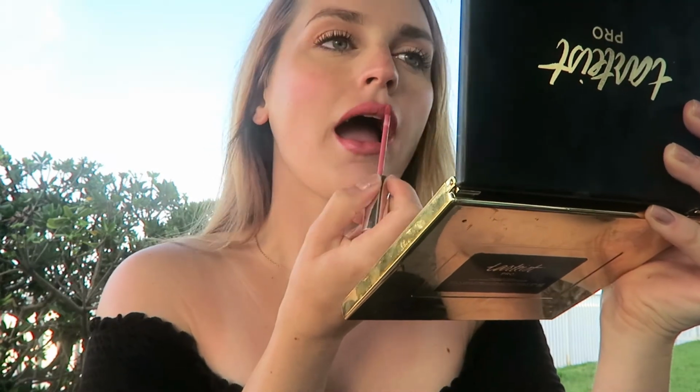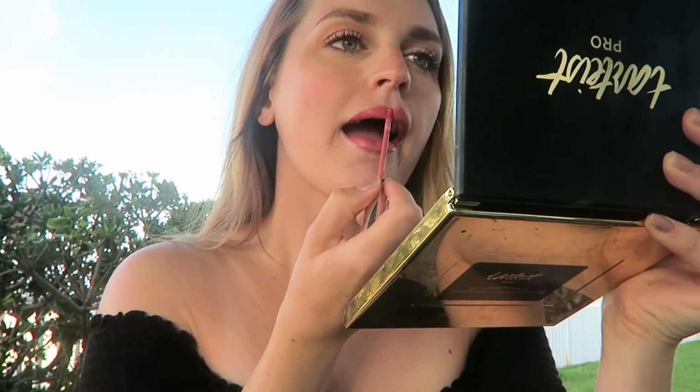And last but not least, we're gonna do some lips. I'm using Fresh Cut by Colourpop. And this has been my all-time favorite lipstick for like months now. I use it every single day. It's just the prettiest kind of pinky nude shade.